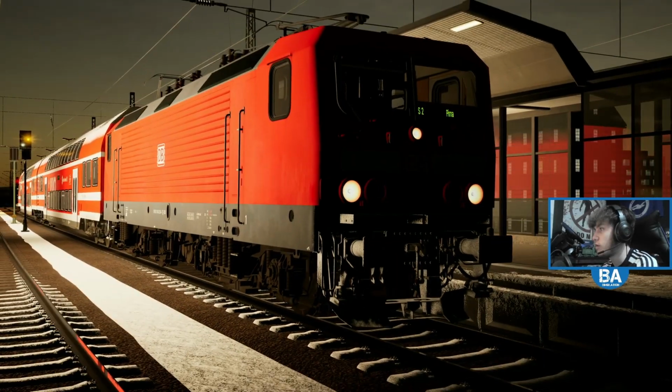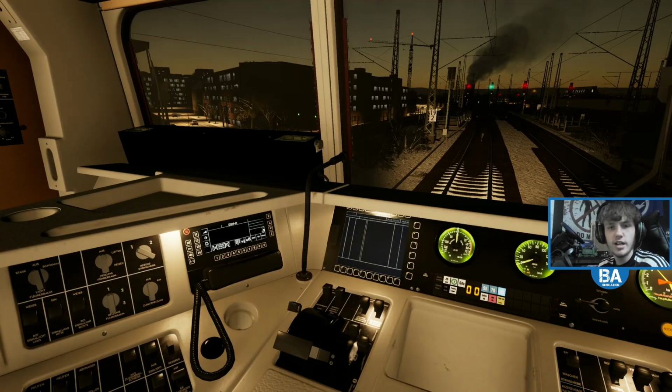In our 143. Let's have a look. How far away is the airport from where we are then? Because I'm pretty certain the route was supposed to go to the airport as well, but that never got added in just because of time. Dresden, there it is. There's Dresden Neustadt. How far is the airport? Oh, okay, it's actually not that much further.